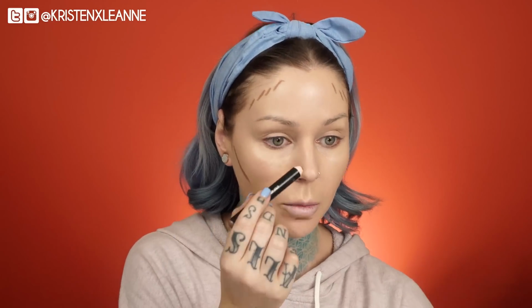This is also the Smashbox step-by-step contour stick in contour. It's kind of dark, so I like to put this just straight over my foundation. The reason why is because as the foundation is melting into my skin, I'm able to super easily blend this out, and it looks a lot better in my opinion than putting it under, because you can see it a lot more.